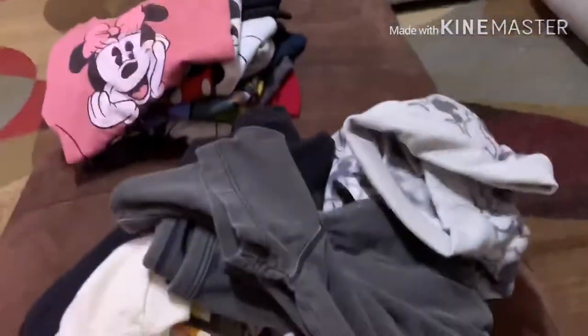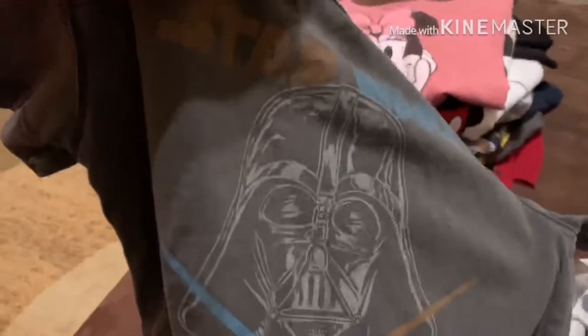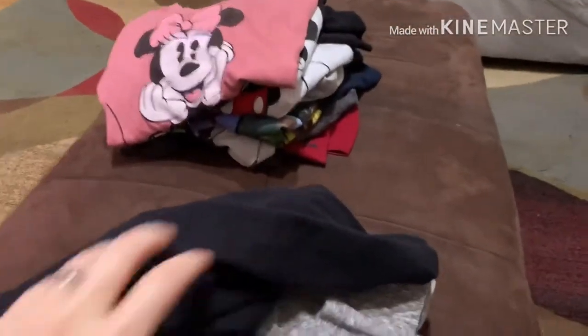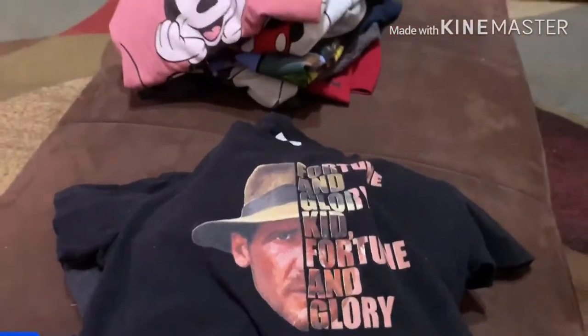And you don't have to have matching shirts, but I mean, if you're going to Disney, why not wear Disney shirts? So yeah, a good portion of our wardrobe is just straight Disney clothes. Got this Mickey hoodie for Rex because it is going to be so cold. Also gonna take a little blanket for him because he loves his blanket.